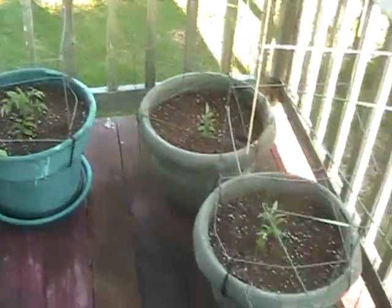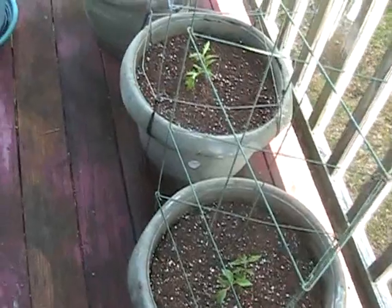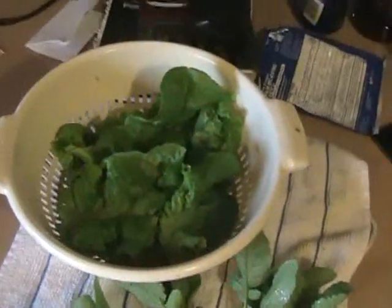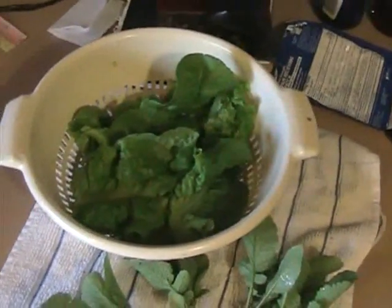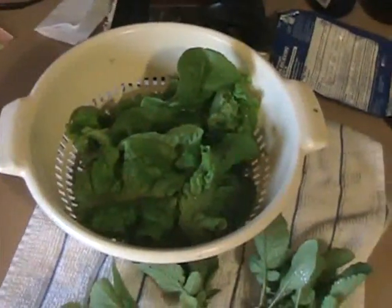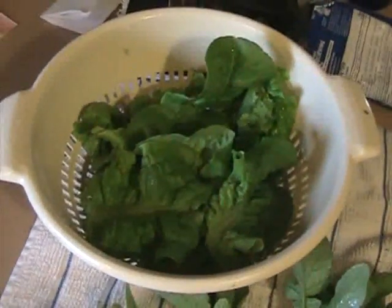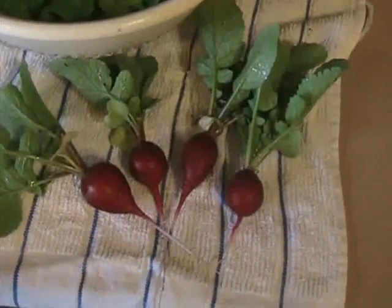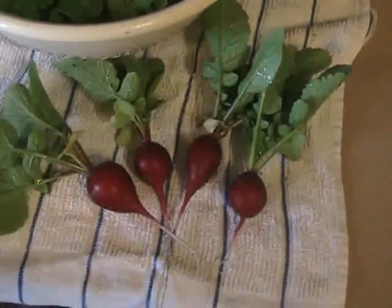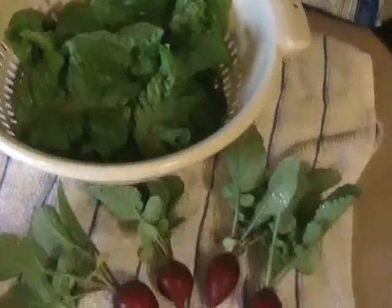Alright, so here's the start of a whole other thing to watch. The tomatoes are in the ground. And while I was at it, I thought I would show you, after I got done planting the tomatoes, I went down to the garden, and there's a bowl full of butter crunch lettuce and 4 cherry belle radishes. So, first harvest of the season. Just thought I'd share it with you.